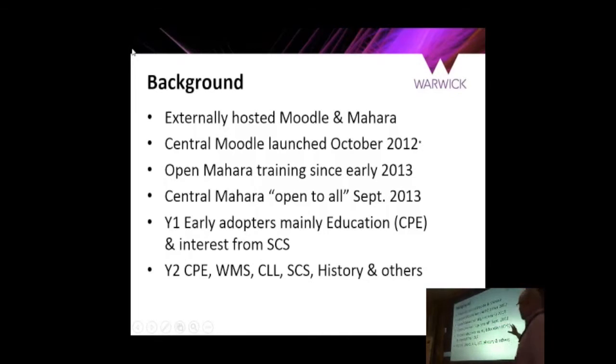It'd be fair to say that we're still at a very early stage. I'll show you some statistics shortly, but very few individual academic departments, other than those I've mentioned, have really used it in anger yet, and we just have some small pockets and seeds: history, engineering, Warwick Manufacturing Group, in fact, WMG, and also this year psychology, but they're the exception.